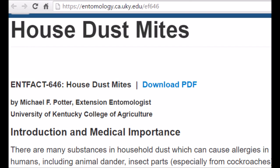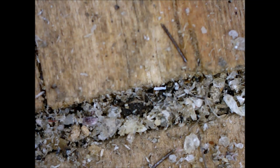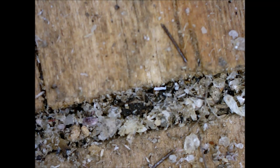This page says, quote, the mites tend to be most numerous in warm homes with high humidity. Optimum conditions for growth and development are around 75 to 80 degrees Fahrenheit and 70 to 80% relative humidity. House dust mites absorb and lose moisture through their skin and are very vulnerable to dehydration. Consequently, humidity levels within the home have a significant effect on survival. Dust mites cannot survive well at relative humidities below 50%.